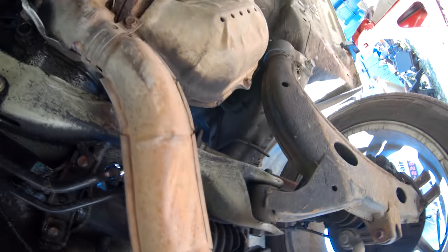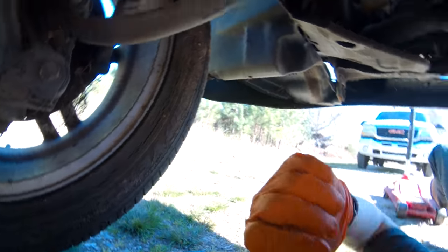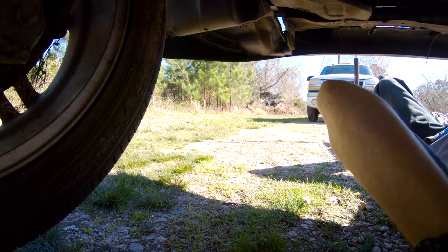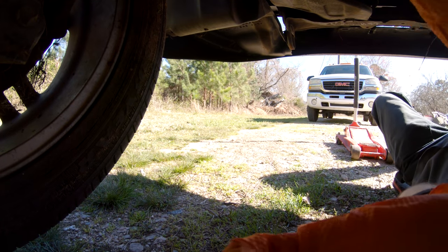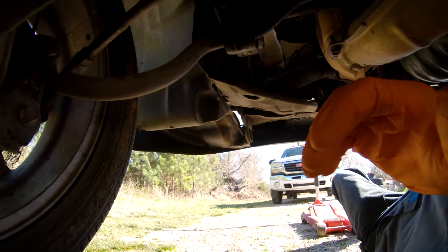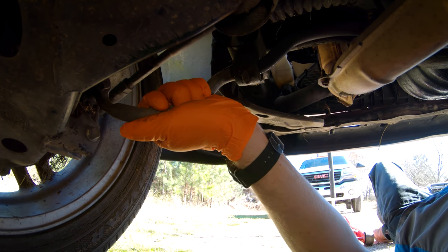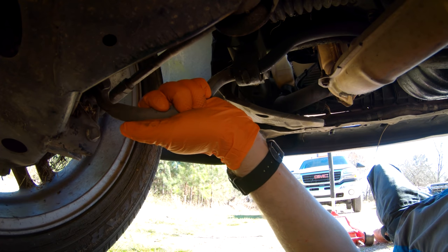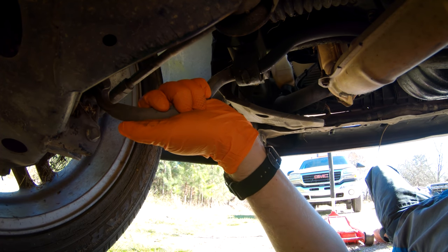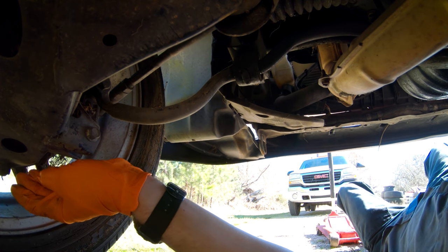What else we got? I believe the front sway bars are making noise. I know all four struts are absolutely shot, because as far as I can tell, they're all original and they clunk and rattle and everything else over every bump. Well, sway bar's tight, so perhaps our sway bar is still all right along with our end links and mounts. But we'll check this a little more thoroughly later on.